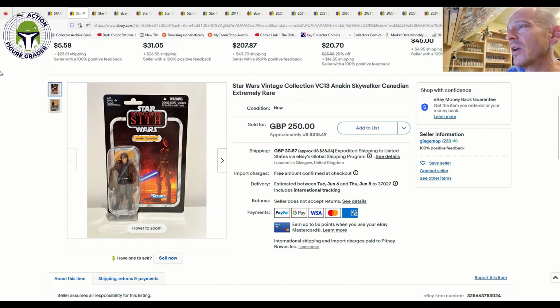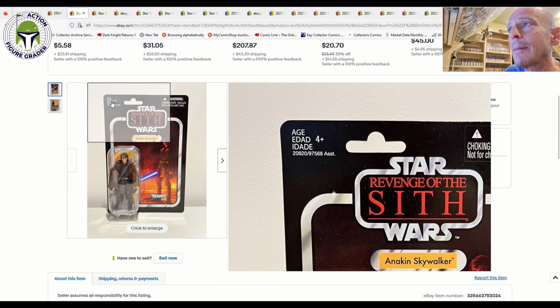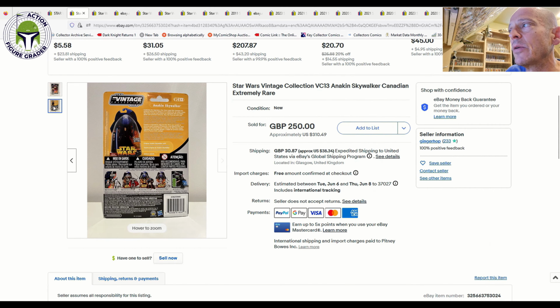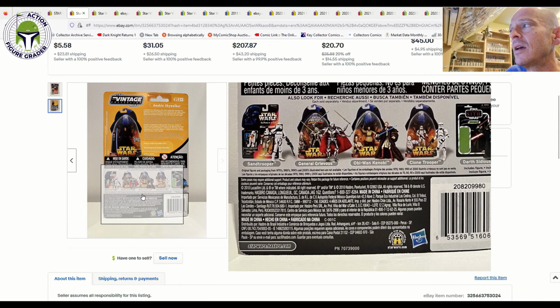So by no means perfect, but these Canadian cards, as a reminder, only one of these was manufactured for every 10 US releases. That's a broad generalization just based on conversations I've had with folks that know a lot more than I do about the vintage collection. But this is the Canadian example. You can see the Canadian multi-language age up there. That's the first way to spot it. And then the second way to spot it is on the back of the card.